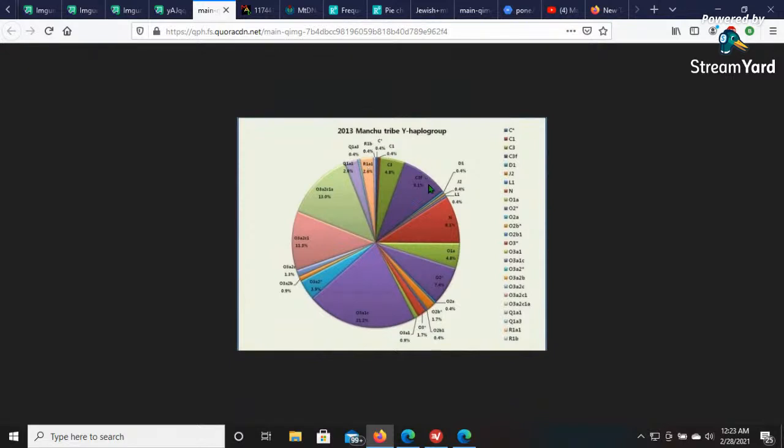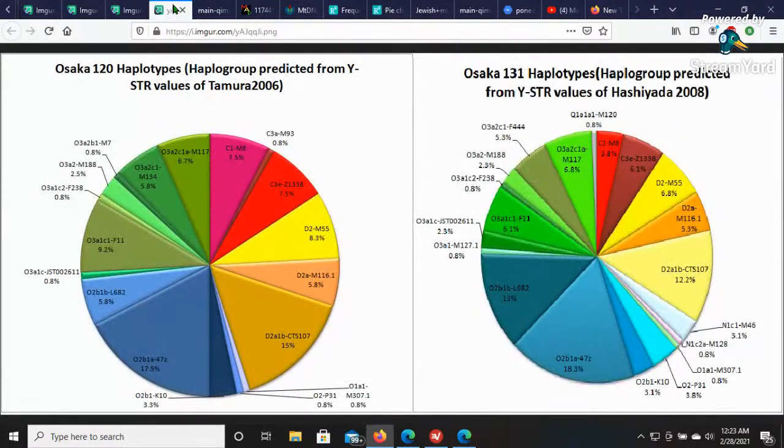But this is a huge signal of Kush. The C is the descendant of Kushite, the sub-Saharan African in Asia, which is from Nimrod, the CY chromosome, and the D, which is a sliver here. So that's the genetic makeup of Asia. Asia is mostly a huge signal.